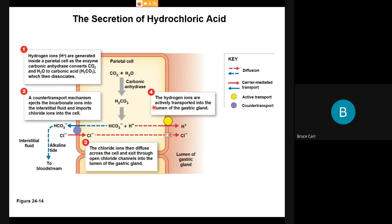The secretion of hydrochloric acid is shown here by the parietal cell. It comes from this CO2 plus H2O going to carbonic acid. Remember, this was happening in the red blood cells as well, producing bicarbonate and hydrogen ion. Well, the bicarbonate is pumped out into the bloodstream. This is called the alkaline tide because this is a basic element. And in order to balance the charge, a co-transport mechanism moves chloride into this parietal cell.